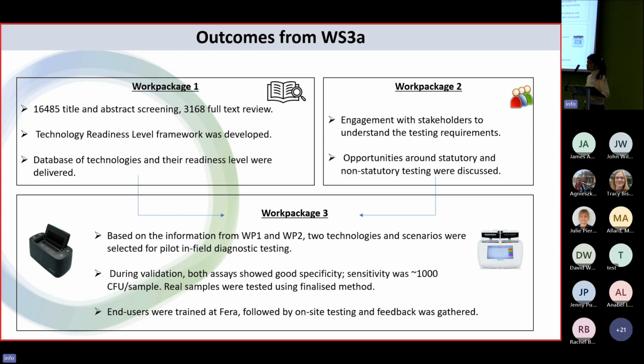In work package 2, interviews were conducted with stakeholders and end users, and from this engagement, opportunities around statutory and non-statutory testing were determined. For work packages 1 and 2, we also have a poster if you want to know more about them.